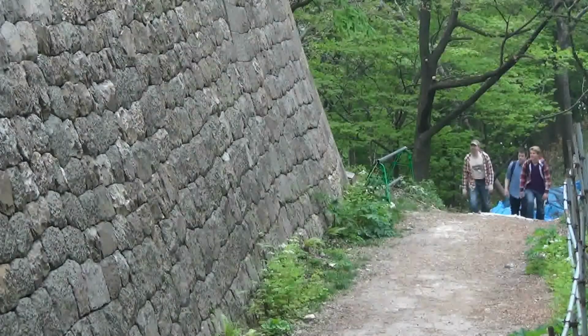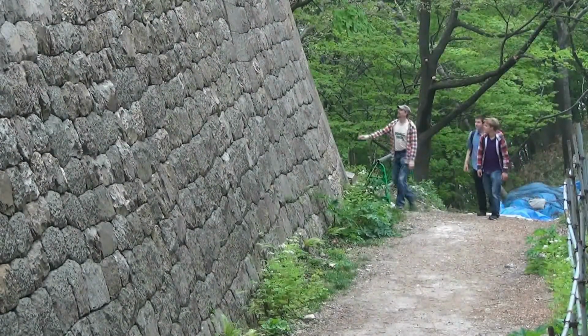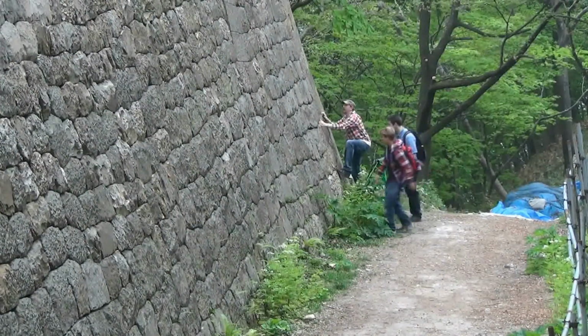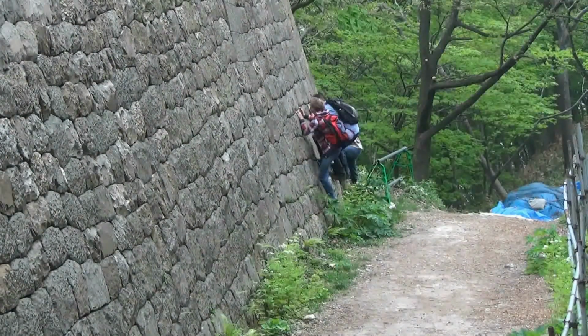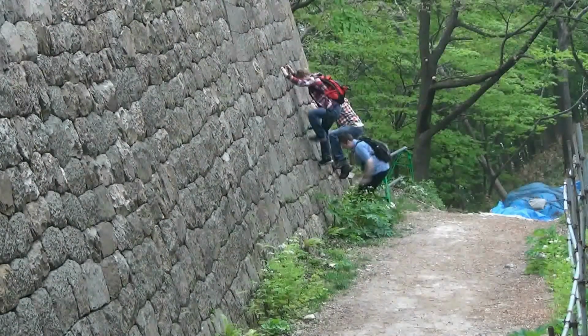Wow, look at these walls. Amazing. These are reconstructed. Can we do some mountain climbing? Yes, we can. But there's better walls for it than these. Well, I want the challenge. Yep, that's a good defense.